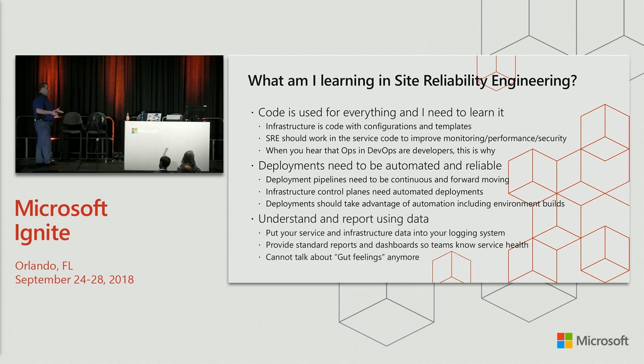Last but not least, understand and report using your data. Get your data into some sort of system, be it something like log analytics or some sort of large warehouse, and know how to mine that data for the information you need. It's going to be critical moving forward. If you can provide decision makers, hey, we don't have enough cores in our on-prem environment, here's the reason why, and show them the core usage over time, you're going to get decision makers making the decision you want instead of saying no. Provide the data.